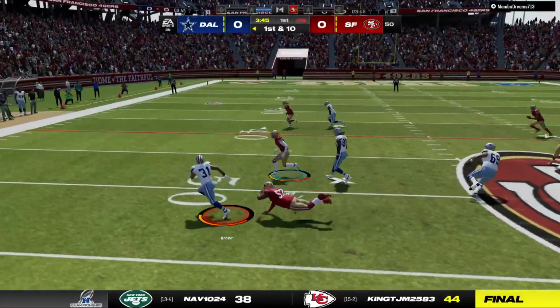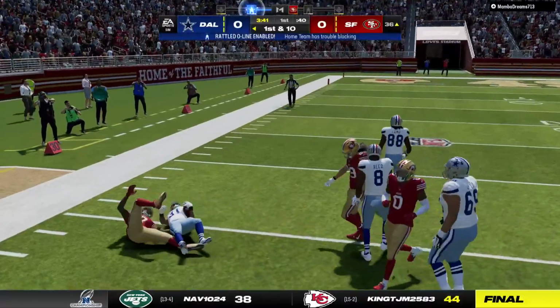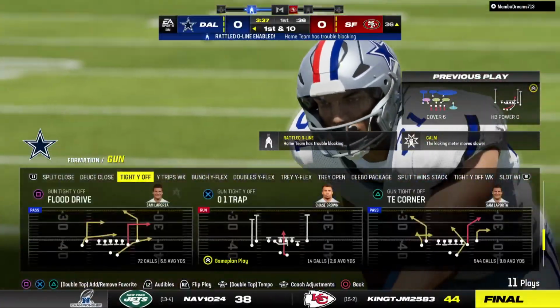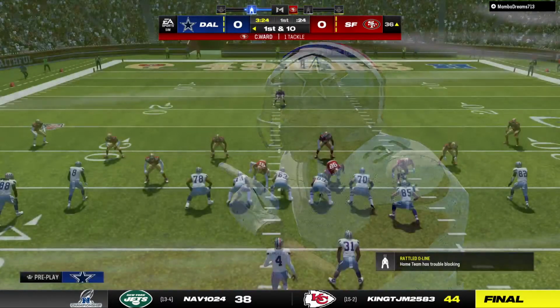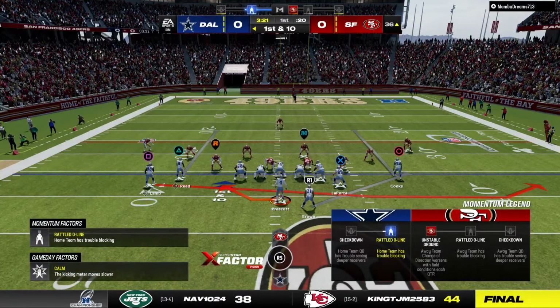On 1st and 10, here's Brown. And great blocking downfield as he's got this almost to the 35-yard line. Give him 15 there, and the Cowboys have a first. First down, Cowboys.